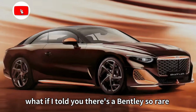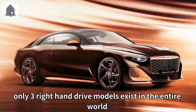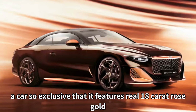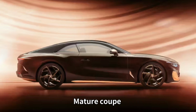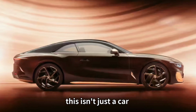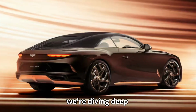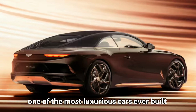What if I told you there's a Bentley so rare, only 3 right-hand drive models exist in the entire world? A car so exclusive that it features real 18-karat rose gold, crafted through 3D printing, a first in the automotive industry. Introducing the Black Rose Batur Coupe, Bentley's ultimate fusion of luxury, performance, and cutting-edge craftsmanship. This isn't just a car. It's a masterpiece on wheels. And today, we're diving deep into what makes this ultra-exclusive Bentley one of the most luxurious cars ever built.